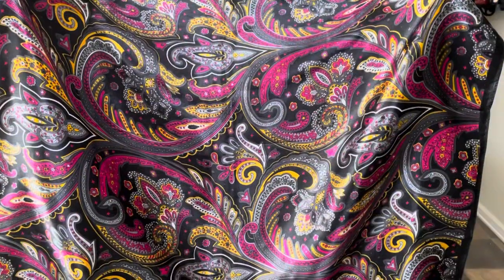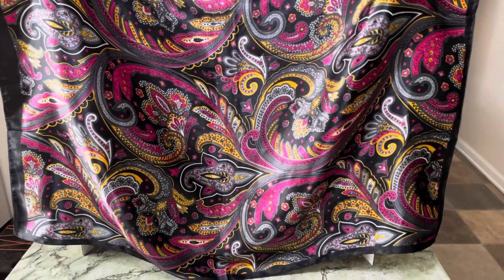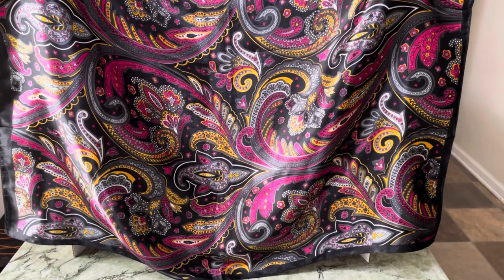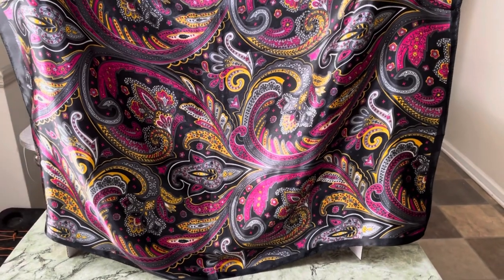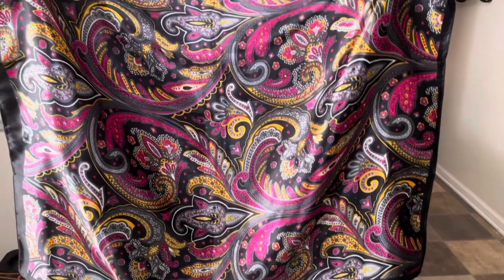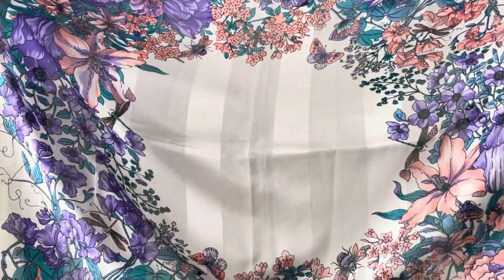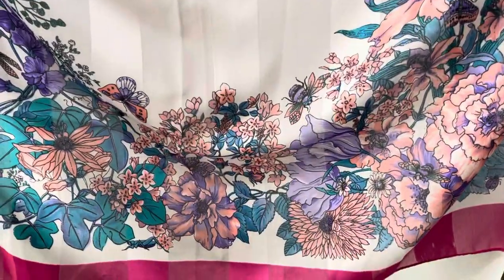Here is the beautiful paisley print. Oh my gosh, I love this. Now, I don't know if this is silk or polyester because it doesn't say on the label, but regardless, it is a gorgeous scarf. Here is the beautiful floral and butterfly scarf.